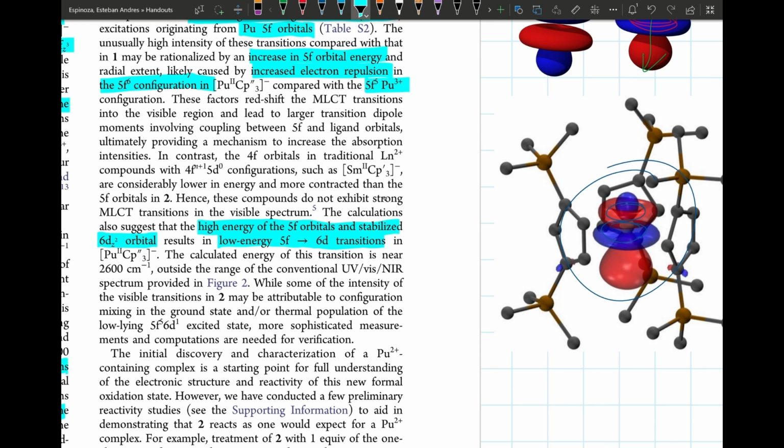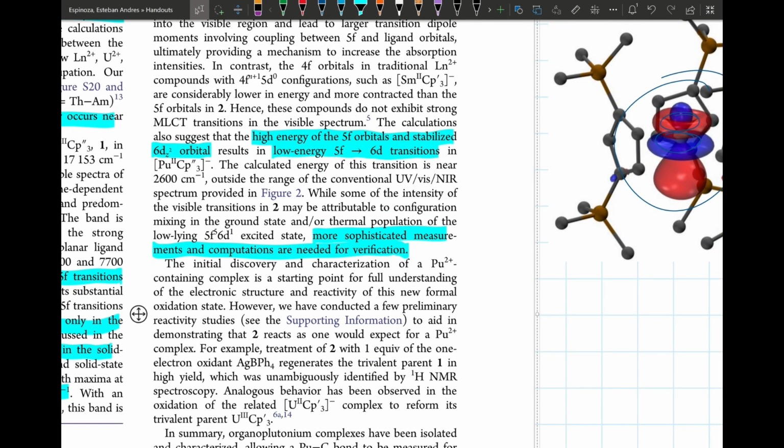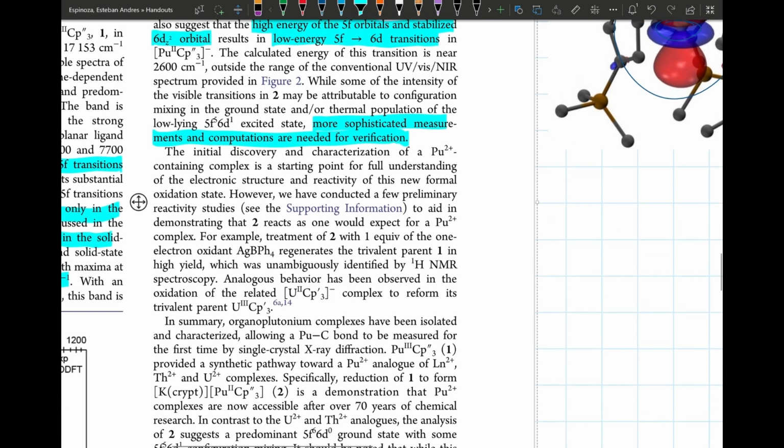They mentioned that they need to do some more measurements and computational work to verify some of these claims, but I think this is a great start for just identifying the 2+ oxidation state of plutonium. And I think by now we've confirmed that there's a 1+ state for plutonium as well. So I think we've got 1 through 7 for plutonium oxidation states.